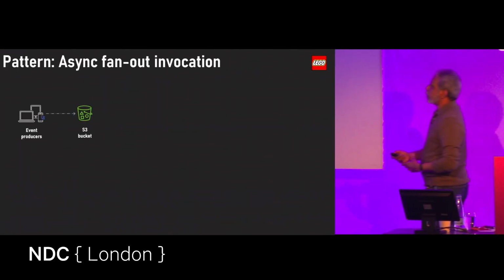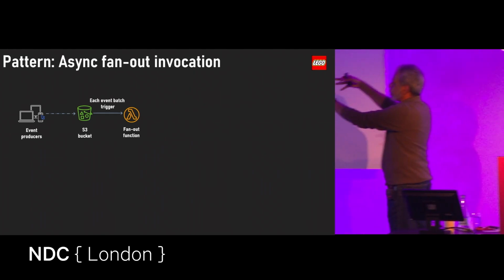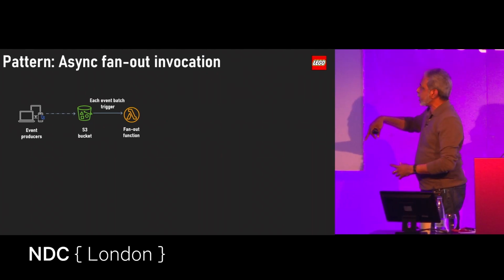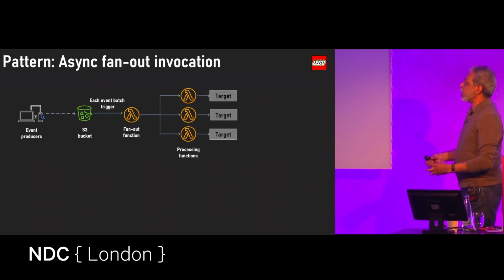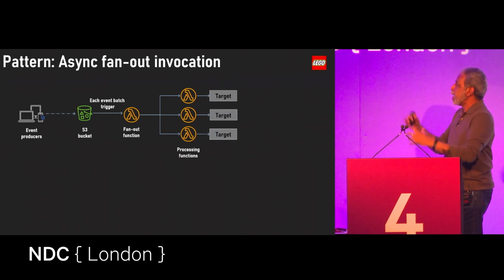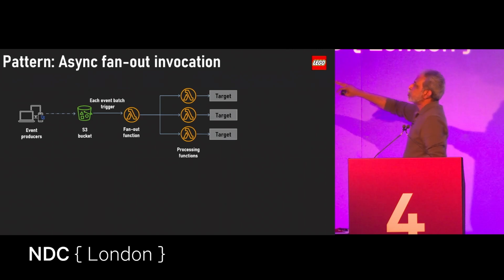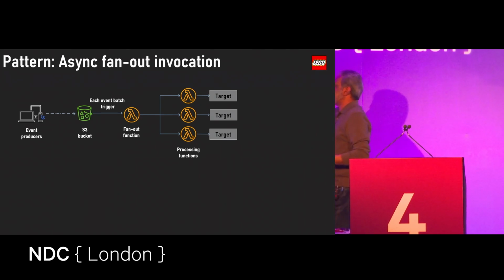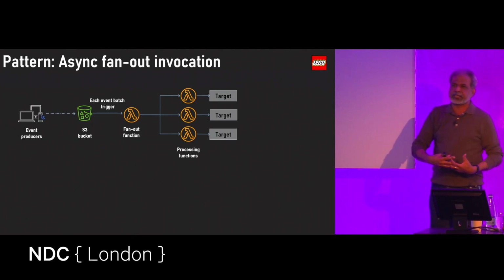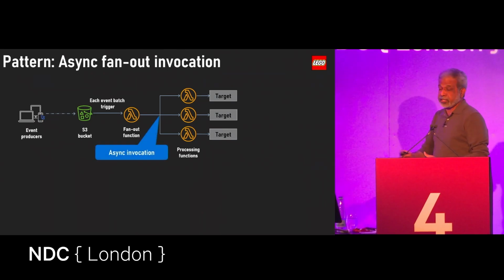So let's see how it works. Let's assume that the events come into a data store, in this case an S3 bucket. The dotted line part I will show in a different pattern later. There is a Lambda function that takes the batch of events, thousands of events, and splits them into different groups, and it knows where to send. Behind each target, the targets could be another microservice or a third party, a different team within the organization, etc. So the Lambda function will invoke the Lambda functions asynchronously.